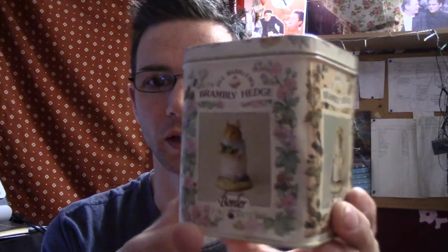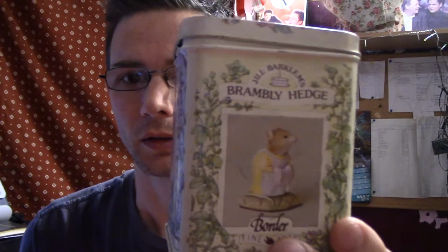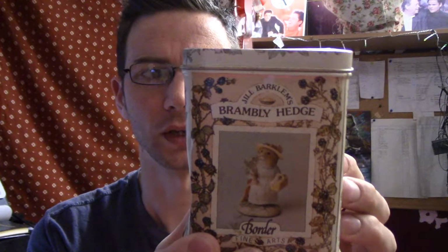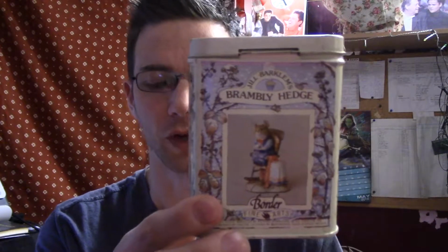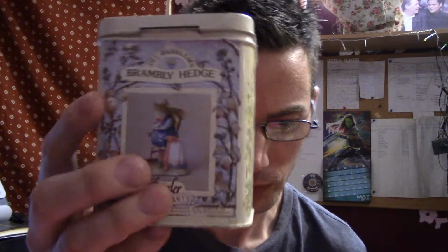Okay, let's get on with the first item in this selection. First of all, we have this interesting tin. It kind of looks like an animal from a Beatrix Potter. Now I had to do a bit of research on this because I thought this was going to be a tin that had sweets or biscuits in, but it in fact had a model, and a lot of them are selling on eBay with the model. Unfortunately, I haven't got the model, I only bought the tin. I bought it from a car boot sale, and it's a Brambly Hedge tin. So I'm guessing it was similar to Peter Rabbit. It was based on some books, if I'm not mistaken. And the tin, I think, is from around about 1988.